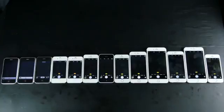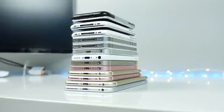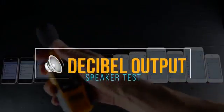but it's not always been like that. Sometimes you shouldn't update right away when a new software update drops, just because it may slow things down that loaded fast beforehand, and I see that a lot as I work with iPhones every day. But anyways, next let's test the speaker output.